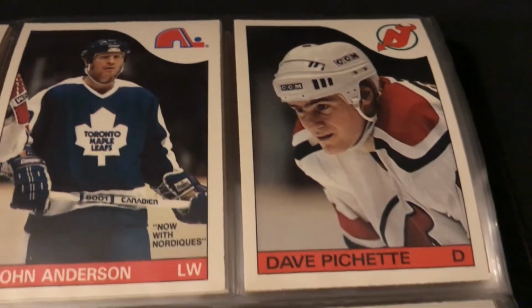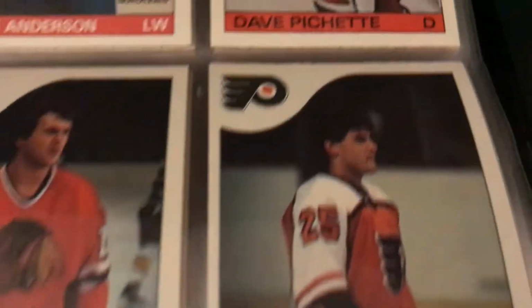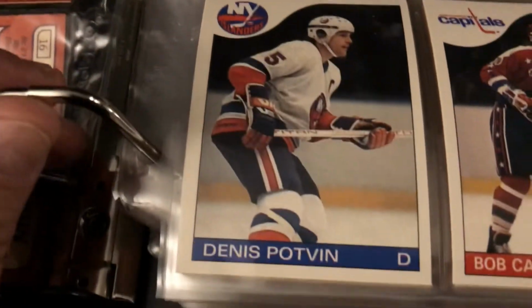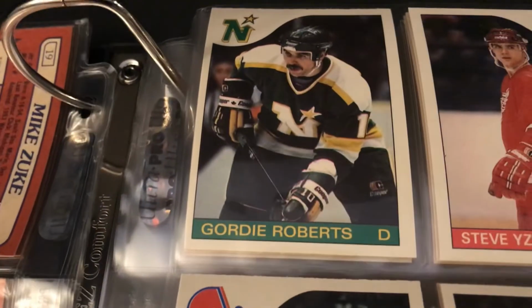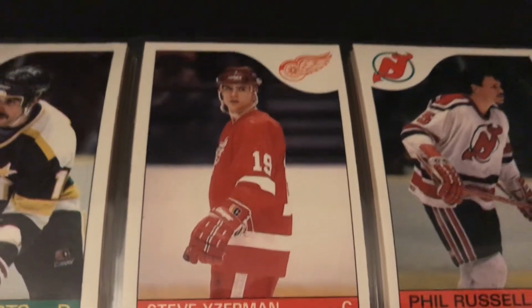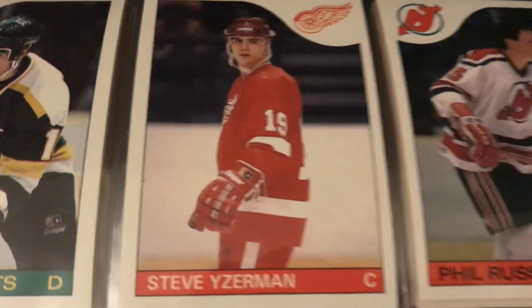I think there's like 264 cards in this set, somewhere around there. Here's Peter Zezel's rookie card. Look at that mullet. Nick Fotiu. Denis Potvin, Bobby Carpenter, Murray Bannerman, goaltender for the Blackhawks. Got Gordie Roberts there. There's Yzerman. That's a great card. Centering looks really good. It's a little bit off, but just a great card, though.